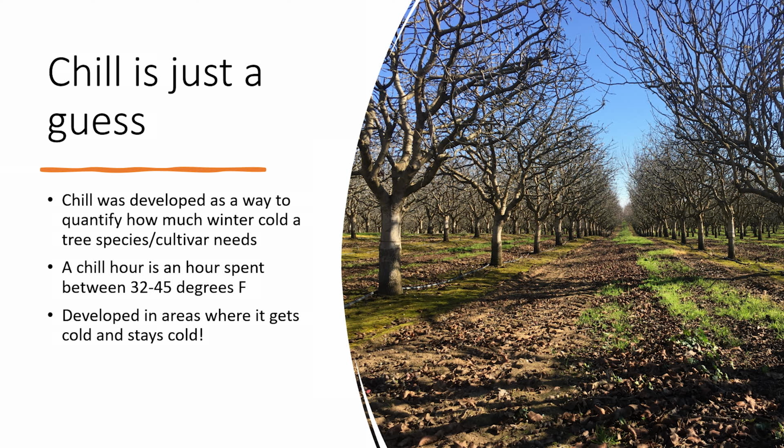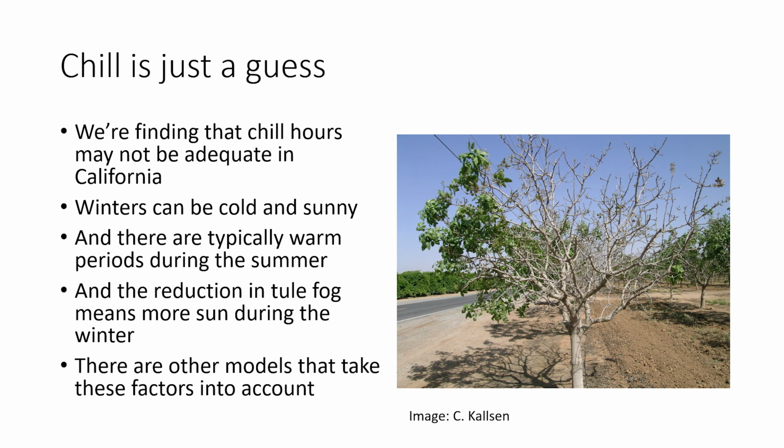The way we used to calculate chill, and the way a lot of people still do, is what we call chill hours, which are basically the number of hours a plant spends between 32 and 45 degrees Fahrenheit. This was developed in areas where it gets cold and stays cold. But we don't have that here in California. Our winters can actually be fairly warm, especially compared to the Midwest or back east. They don't tend to get 65-degree days in the middle of January.